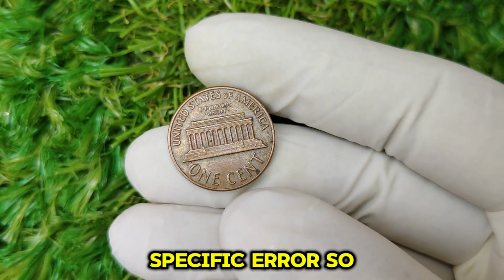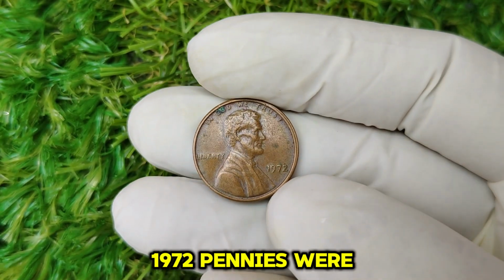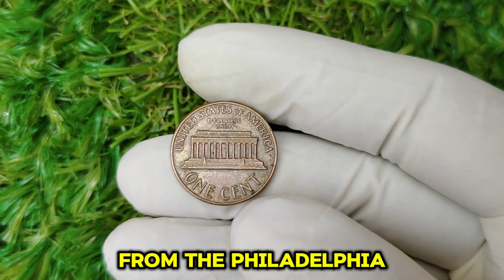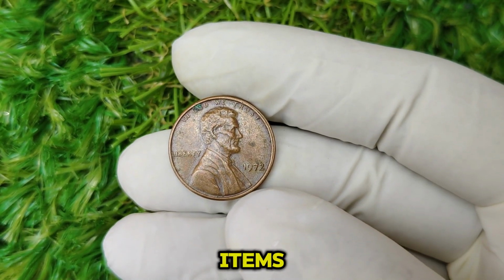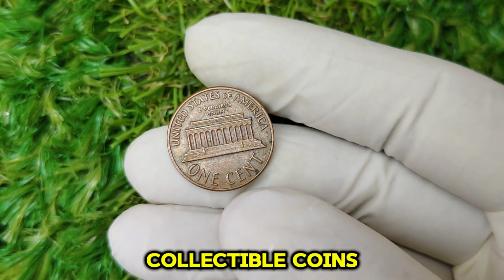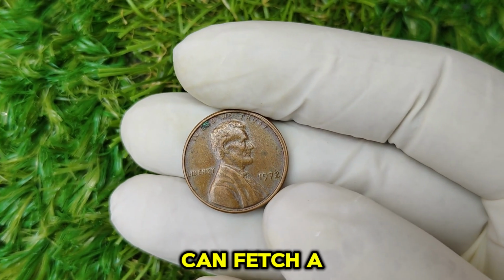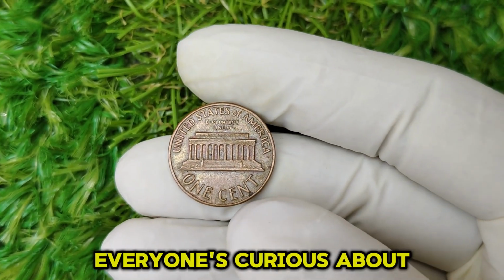Why is this specific error so valuable? There are a few key factors. Rarity. While billions of 1972 pennies were produced, the number of genuine doubled die coins is much smaller. It's estimated that only a small percentage of the coins from the Philadelphia Mint feature the most desirable doubling. Demand. Coin collectors love rare and unique items, and doubled die coins fit that bill perfectly. Condition. Like all collectible coins, the value of a 1972 doubled die cent depends greatly on its condition. Coins that have been well preserved over the years can fetch a much higher price, especially if they're in mint state condition.